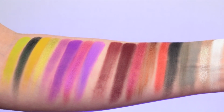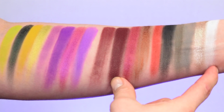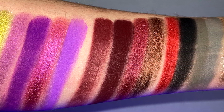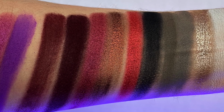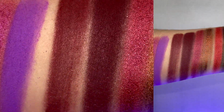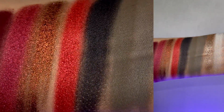Okay guys, there's all 18 shades from both the Recently Deceased palette and the Waiting Room palette from Melt Cosmetics. As always, I will insert photos of the swatches, one with flash here, and one without flash here. Here we have a video close-up of every single shade. With the swatches done, it's now time to move on to an actual eye look.